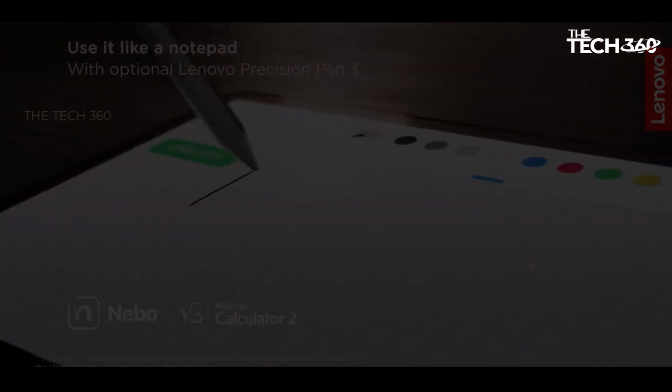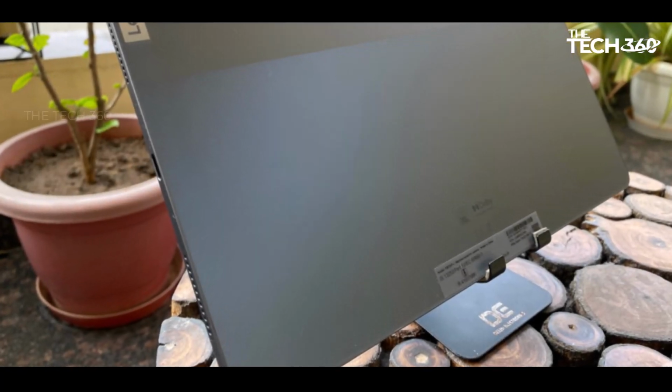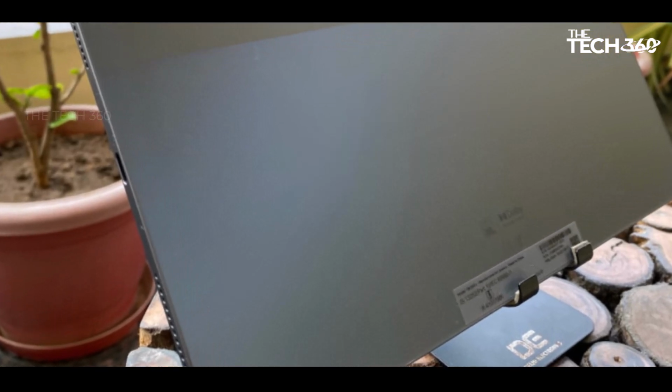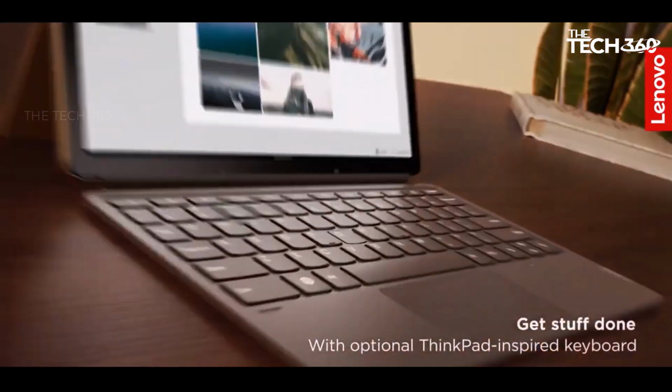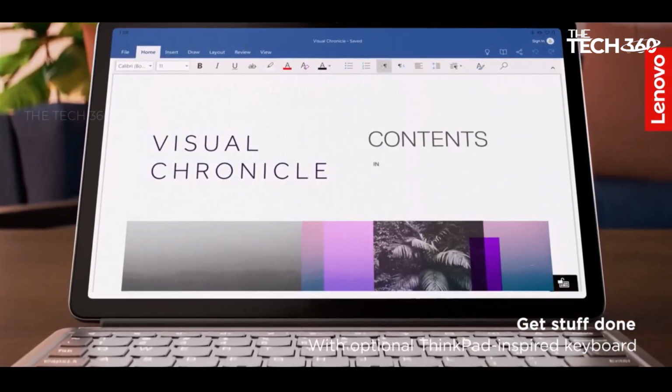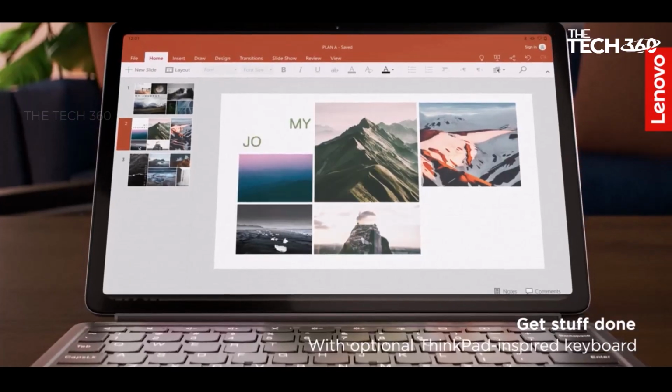For users seeking an enriching multimedia experience without breaking the bank, the Lenovo Tab P11 Pro Gen 2 stands as a testament to the notion that a captivating display can redefine the value proposition of a tablet in the digital landscape.